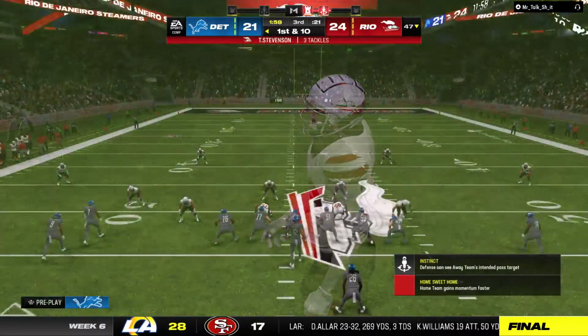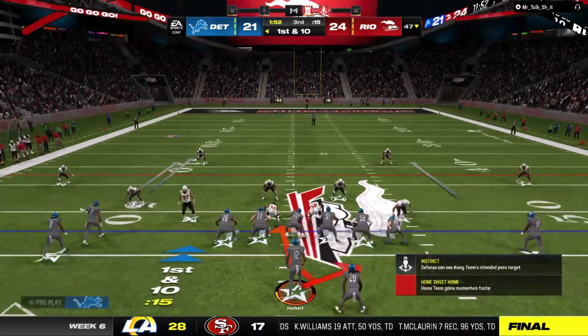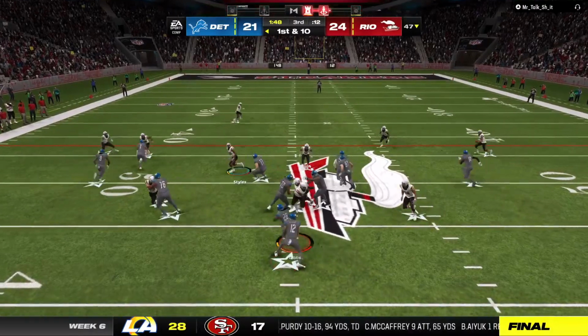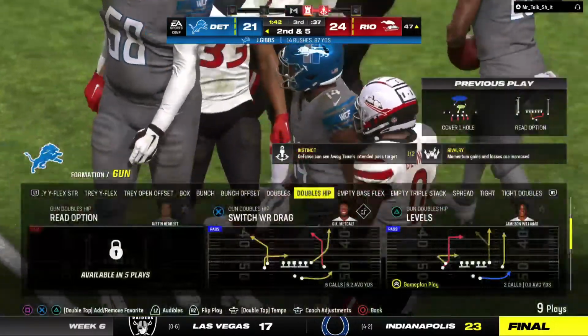Would it be safe to say that as precise as routes are supposed to be run in the NFL, maybe they're not quite as precise in college ball? I think we saw a college route in the NFL there. Just find the soft spot, find the dead zone, and find the first down. And that's what he just did.